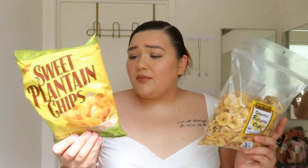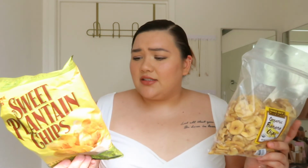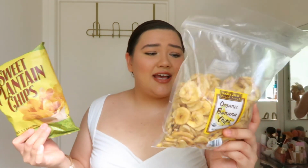And then these are just their sweet plantain chips. These are just good on their own. They're sweet enough, but literally the ingredients are just plantains and palm oil because they're just fried. Perfect snack and healthy too.